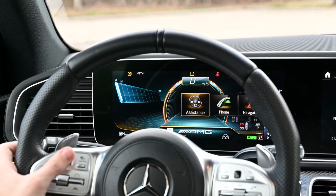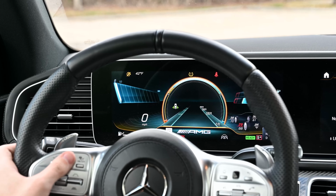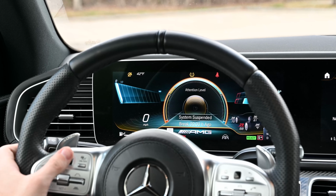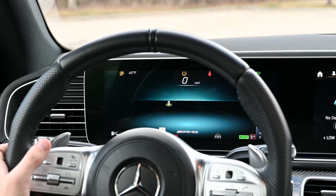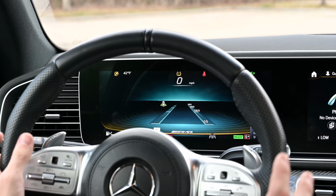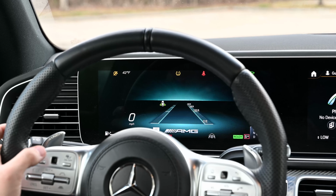With assistance, this will tell you the cars in front of you and the different speed and attention around you and your attention. And if we go to the full screen display, it'll show it completely while you're on the road, and it will show all of the different cars in the different lanes around you.